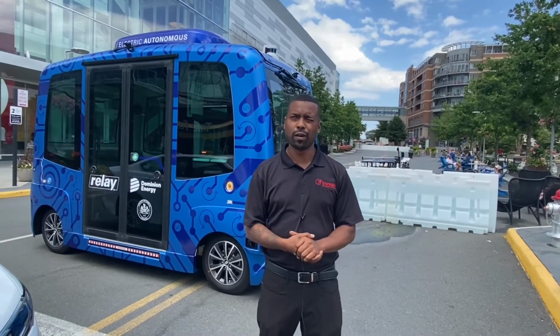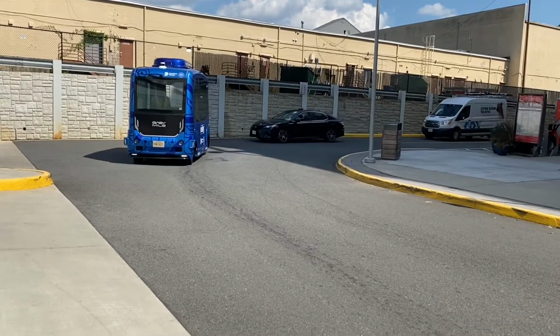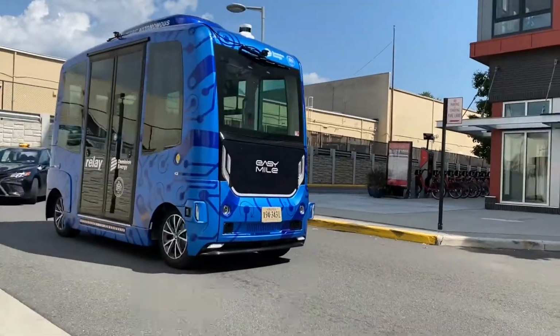We've been a part of working with EasyMile ever since the Gen 1. What you see right here in front of you is the Gen 3. It basically has a function of different technologies. It has GPS, also the LiDAR, radar sensors.